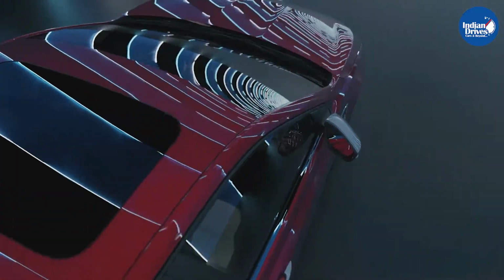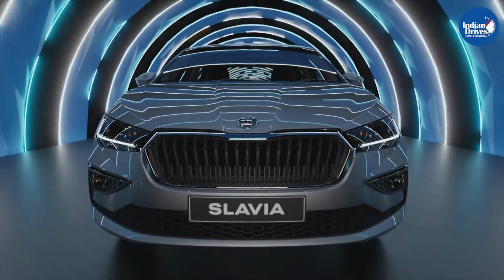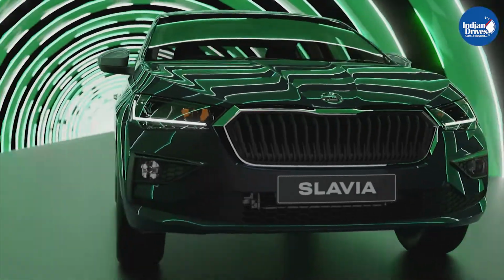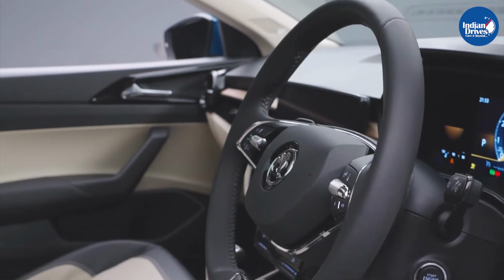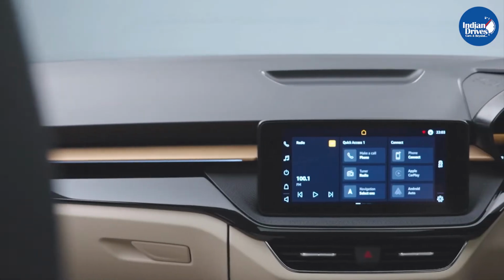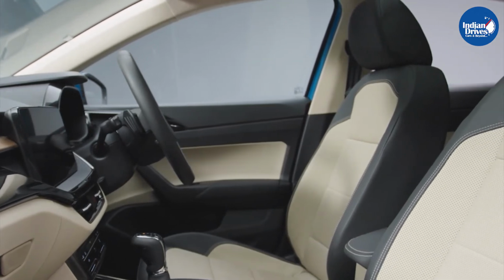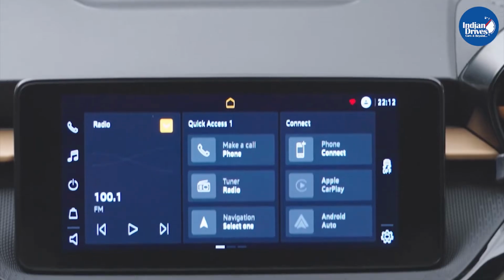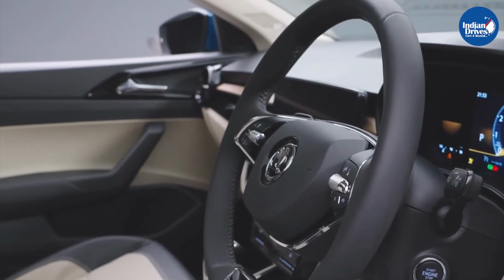The Slavia is bigger in dimensions than the Rapid as it looks wider than before, and the piano black finished vertical slat grille hints at the increment in dimensions. The Slavia hosts a long list of premium features like the digital instrument cluster, touchscreen infotainment system, ventilated front seats, leather upholstery, smartphone connectivity, connected car tech, and a premium Skoda sound system.